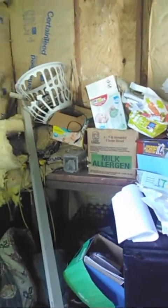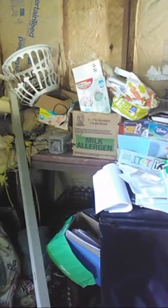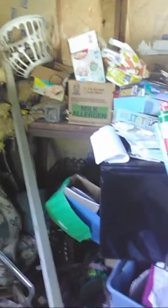I know it's a mess. It's going to be a mess for a while. I'm doing it a little bit at a time. Eventually, this shed will look like a shed again and look decent. This has happened before where I had to come out and redo everything. So I'm kind of used to it.